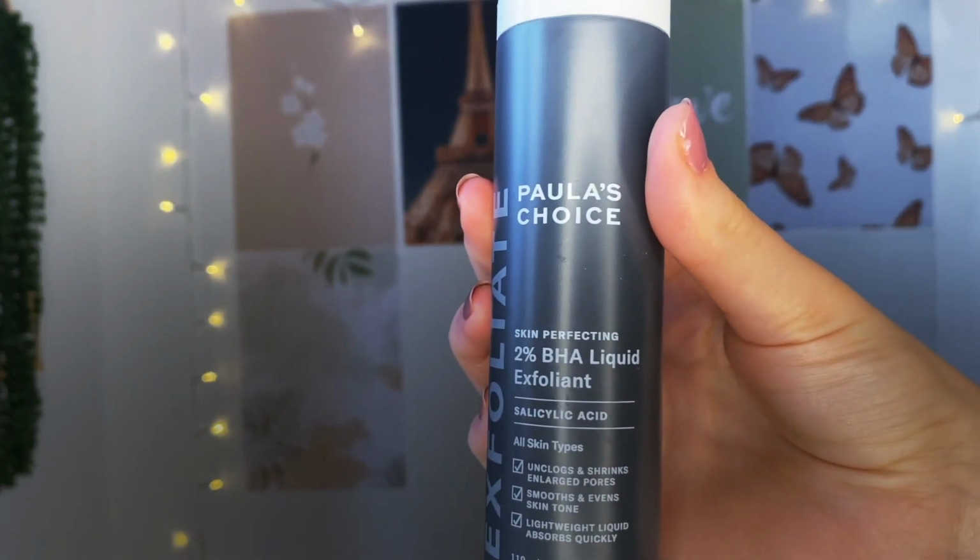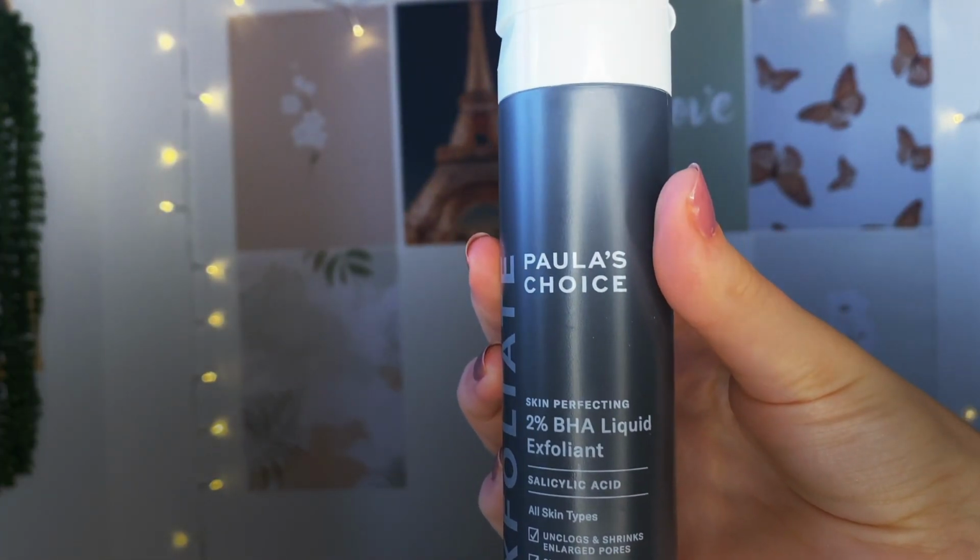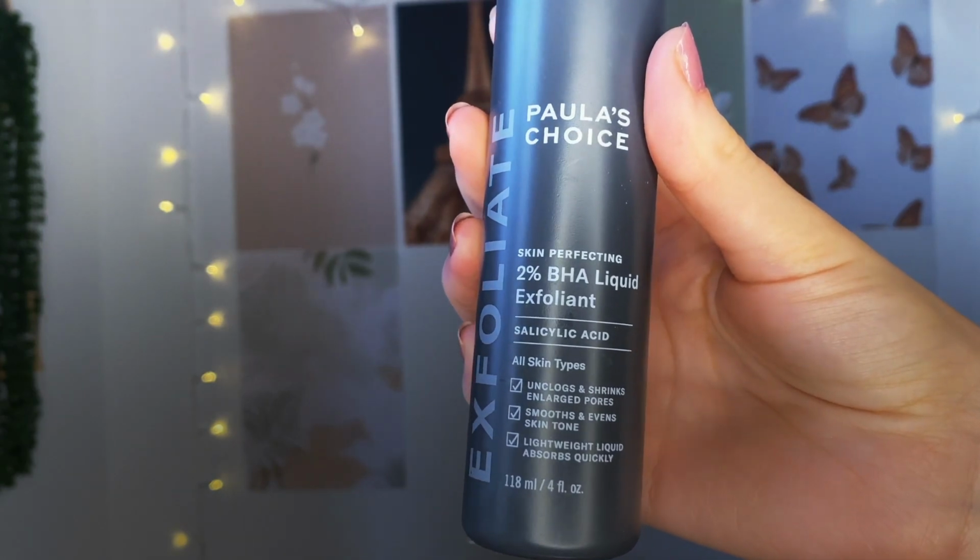So I don't use a toner anymore. Well, I go ahead and use an exfoliator because I feel like toners are unnecessary, so I just go ahead and use an exfoliant. So this is the Paula's Choice 2% BHA liquid exfoliant. It does what it says it does. It shrinks your pores and smoothens and evens out your skin tone, and it is also lightweight, so it does absorb quickly.